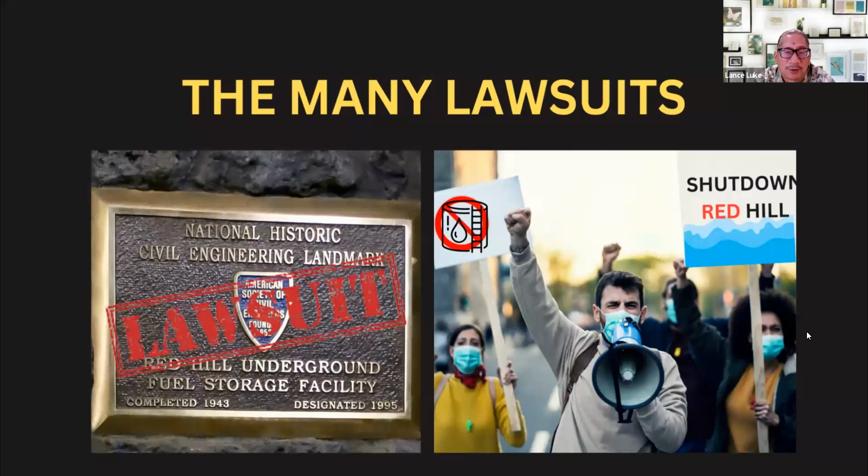But guess what? The military has to defend themselves, and where are they getting the money from, right? Is it taxpayer money? So you may be paying twice. You may be paying some money out of your taxes because of the lawsuit, and then you're going to be paying an increase in your water rates.